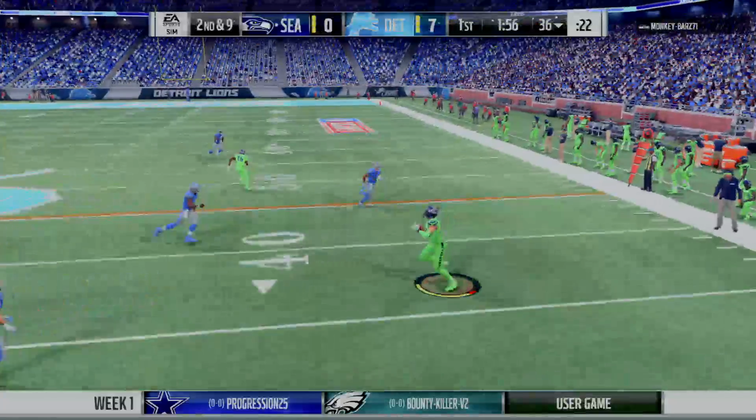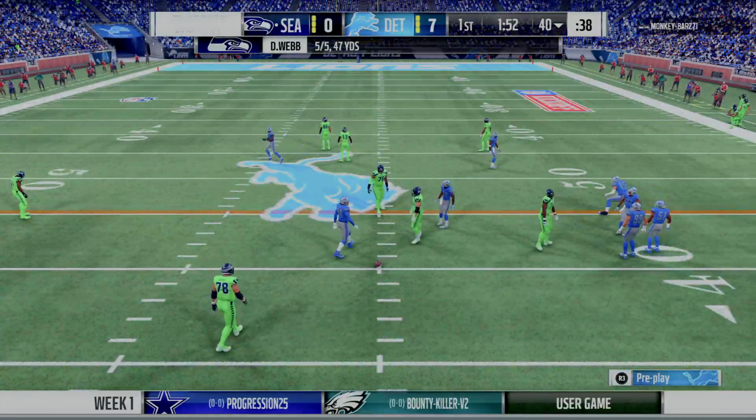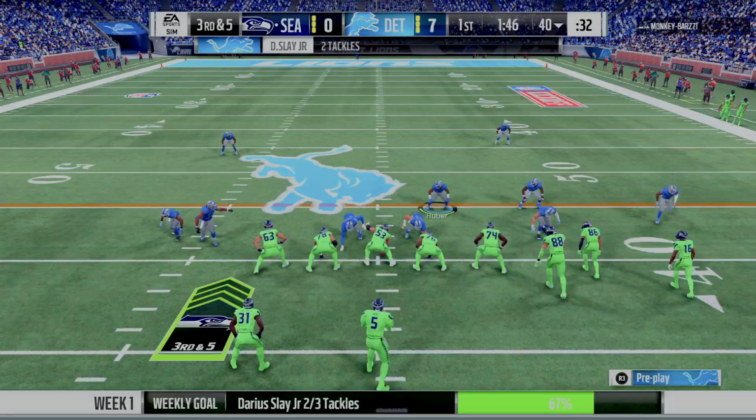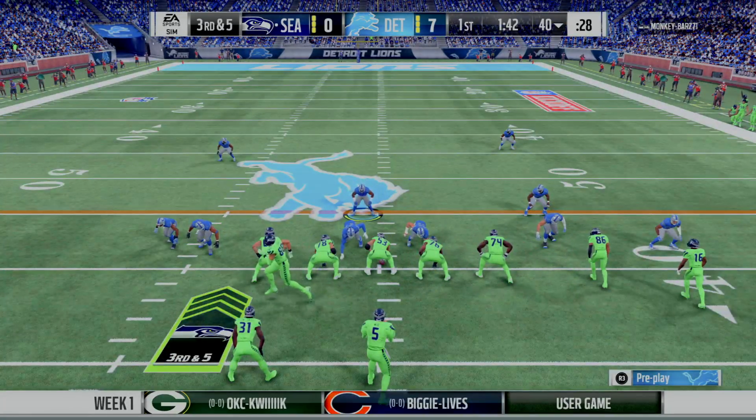To throw on second down, here's Webb. It's caught outright by Graham. And he'll bring it up here to right at the 40-yard line. 4 yards on the completion, and it sets up a third down. Let's go. Boom, in motion is the tight end, Graham.